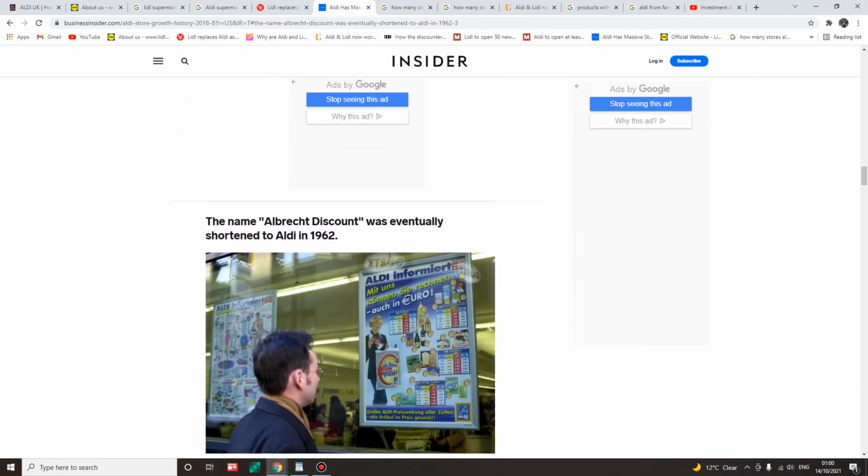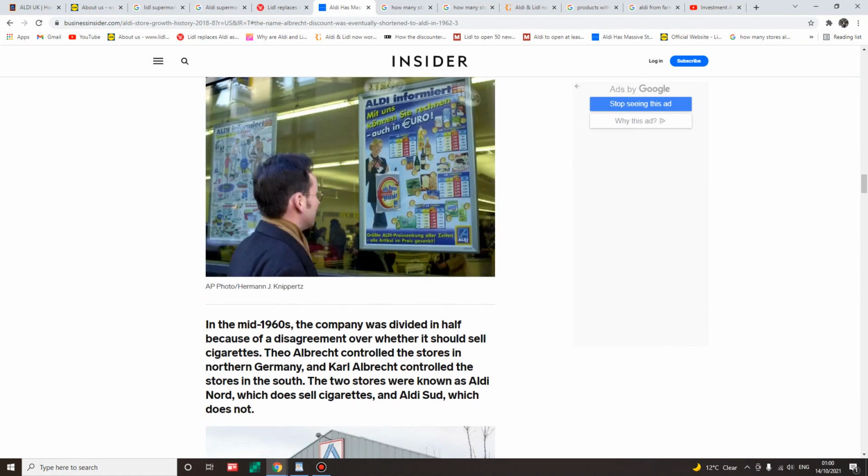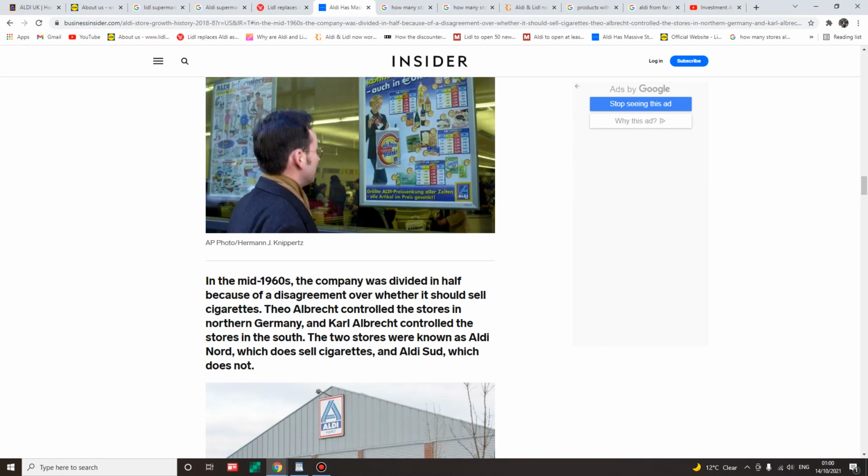In the mid 60s, the company was divided in half. Yes, because of disagreement over whether it should sell cigarettes. Theo Albrecht controlled the stores in northern Germany, and Karl Albrecht controlled the stores in the south. The two chains were known as Aldi Nord, that's the way they pronounce Nord in German, which does sell cigarettes, and Aldi South, which means south, which does not.